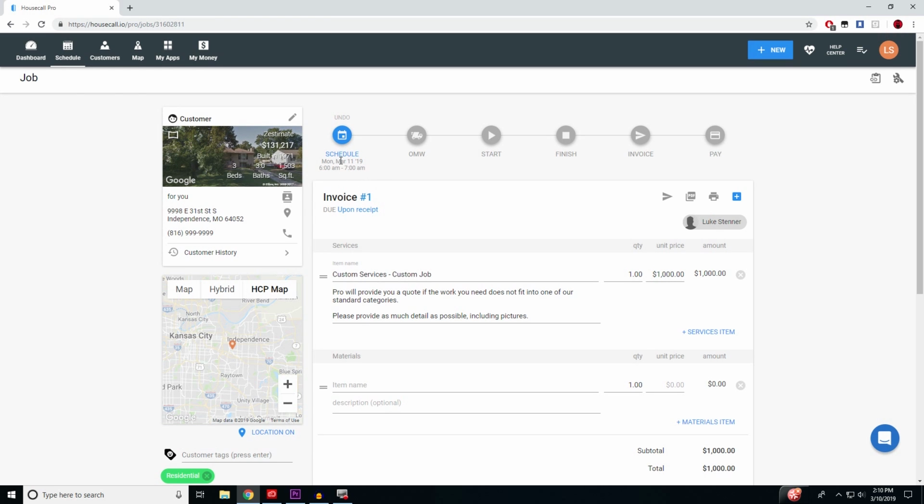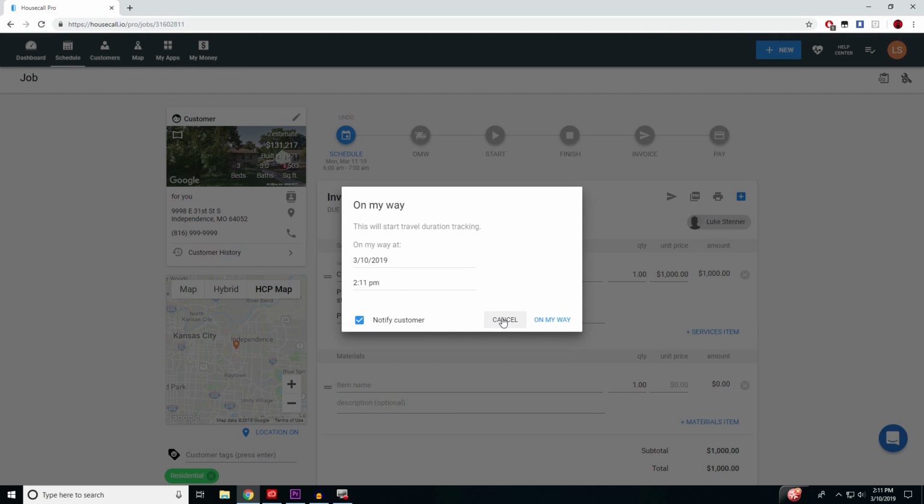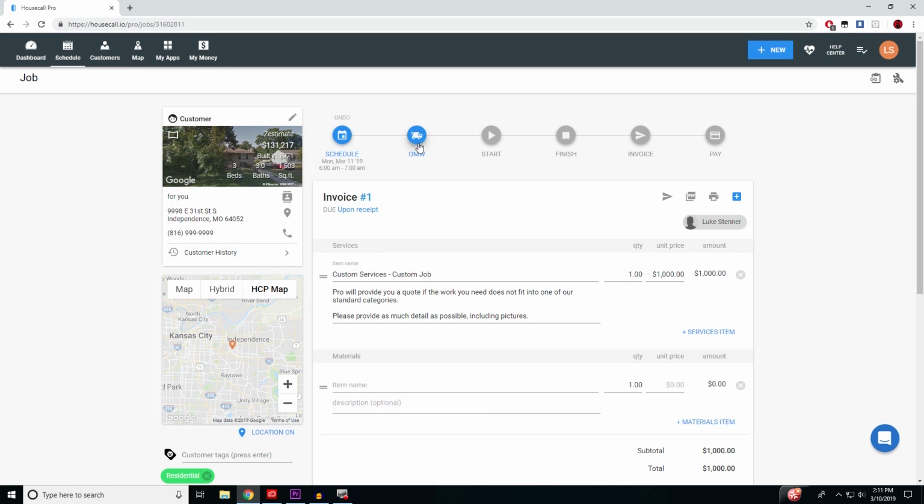Everything's good to go. Now, let's say we're headed over to the job. This is very similar to what it looks like on the cell phone. I always hit, like when I'm 20 minutes away or something like that, I'll let the customer know that I'm on my way. I hope this isn't a real phone number. Just notifying this person. So you can tell them that you're on your way, which is really nice. There's a preset little notification that lets them know that you're on your way, and it can text them or email them, and you can adjust that preset too.